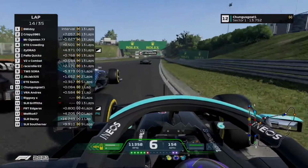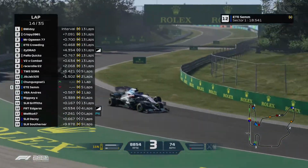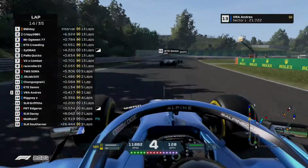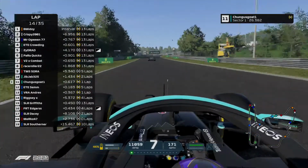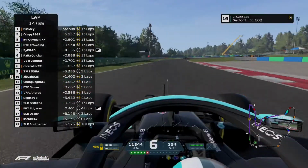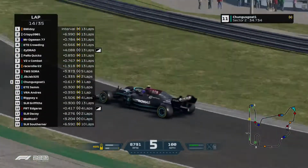Jib Jab pulls away and Chungus is going to go around the outside into turn 2, keeping Andres behind them, who might look to get involved. These two side by side. Chungus go round the outside. Sem down to P12. And the Mercedes duo really working well together here today. This is teammate chemistry, at least on track, unlike anything I've seen so far.